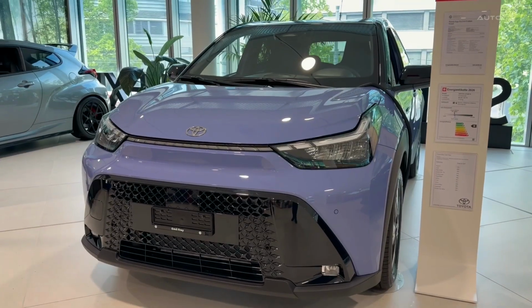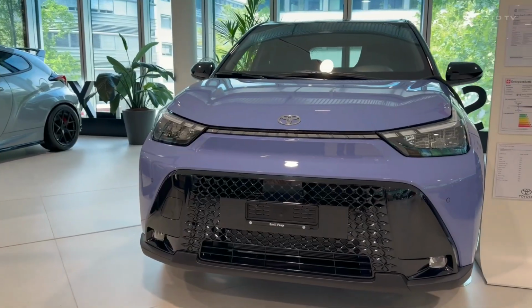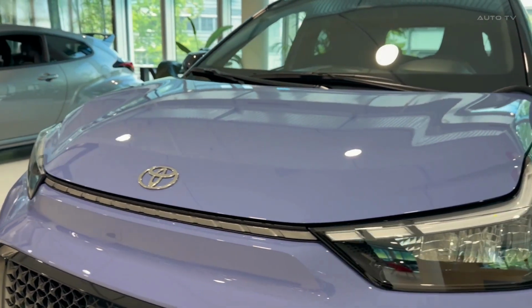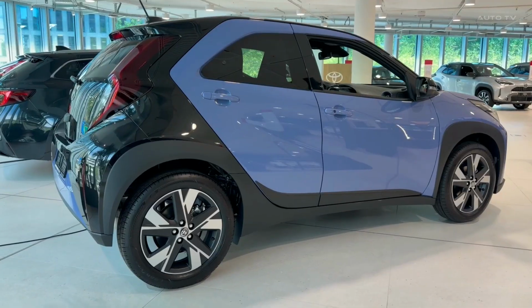Toyota builds a car this small for Europe and sells nothing like it in America. This is the 2026 Aygo X. Its cheapest engine is gone, replaced by a full hybrid, a first for a European city car. 116 horsepower in a car under 3.8 meters long.